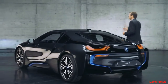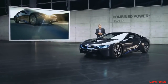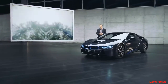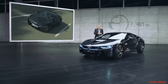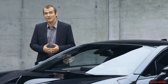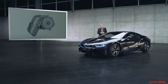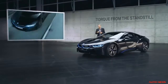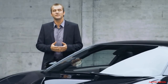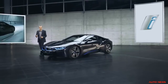The electric motor and the petrol engine deliver a combined maximum of 362 horsepower, which is good for a top speed of 250 kilometers an hour. The latest results from BMW test tracks show that the sprint from 0 to 100 clocks at just 4.4 seconds. So overtaking on roads will give a new meaning to your concept of acceleration, because the electric motor delivers torque practically from the standstill. Pressing the throttle packs an immediate punch, even eliminating the slight dip of delivery due to the common turbocharger lag. But driving performance is not about power alone.